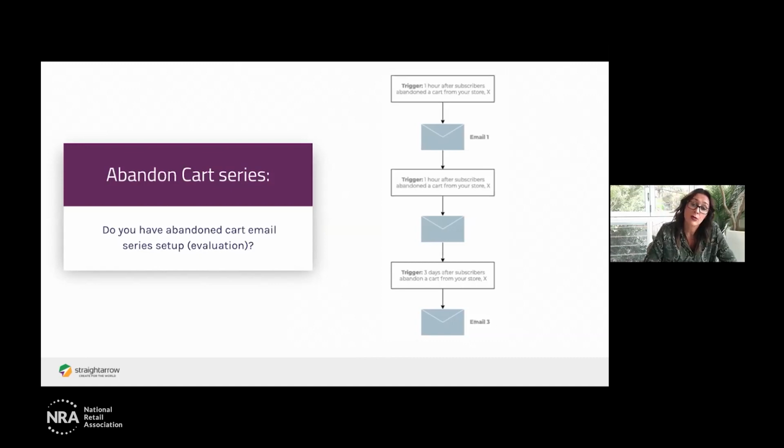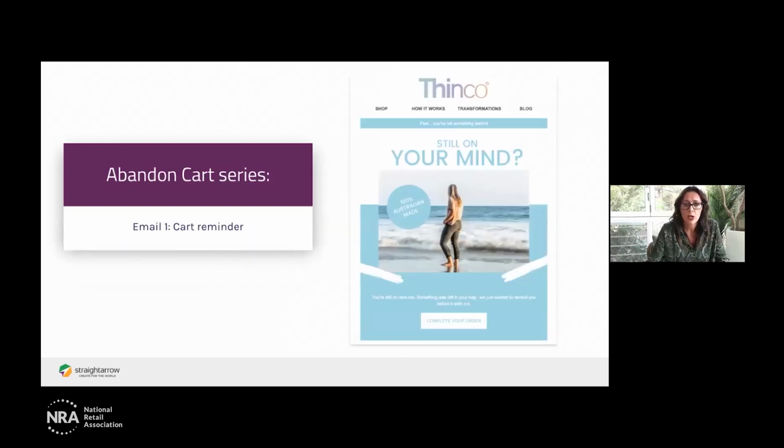There was also a study that revealed that when the abandoned cart series consists of 3 emails or more, it has actually been shown to increase revenue by 56% compared to 1 email. I'm aware that most of the e-commerce platforms have a transactional abandoned cart email. Ideally, switch that off, use your email marketing platform to set up your abandoned cart series and do a 3-part series. We'll run through the objective of each of those 3 and their timings. We're going to use Thinco, which I touched on before, as our abandoned cart case study today. Thinco is a 100% natural weight loss support program.